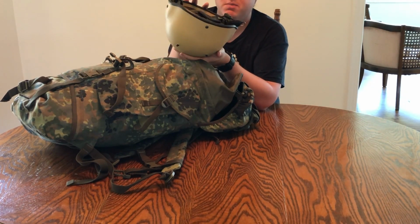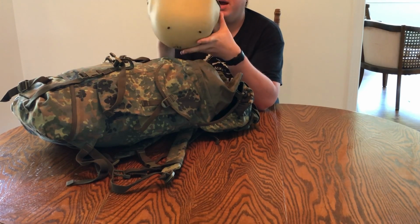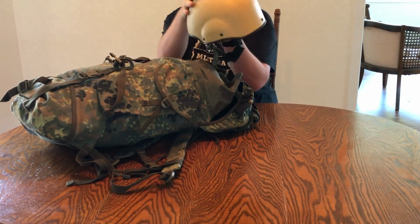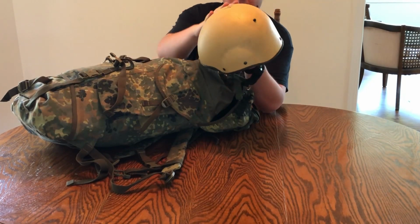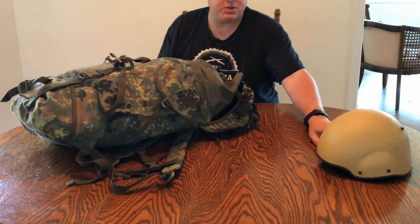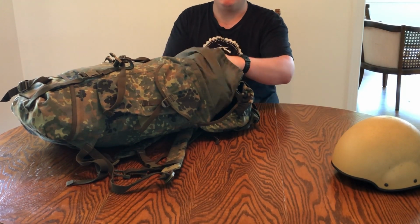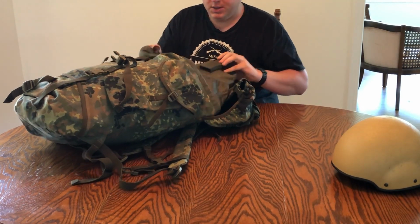They're all going to be size medium, so they'll fit between about a 7 and a 7.5 head. Very comfortable, very high speed for the desert. And again, you're not going to find another helmet like this that it's painted this amazing desert tan. That's an extraordinary value here. I'm the only one in the US that sells these, and you're going to get this in this exclusive package.